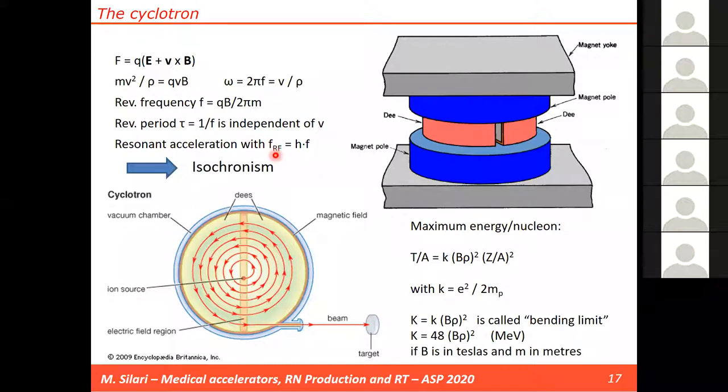So it will be a resonant acceleration because the frequency of the radio frequency system will be in phase with the revolution frequency of the particle. As I said, it will be faster and faster, but it will also complete a bigger orbit. At the end, the particle can be extracted, can be shot into a target.